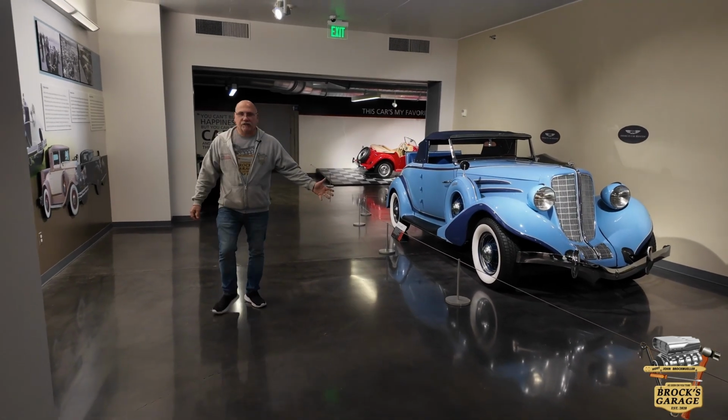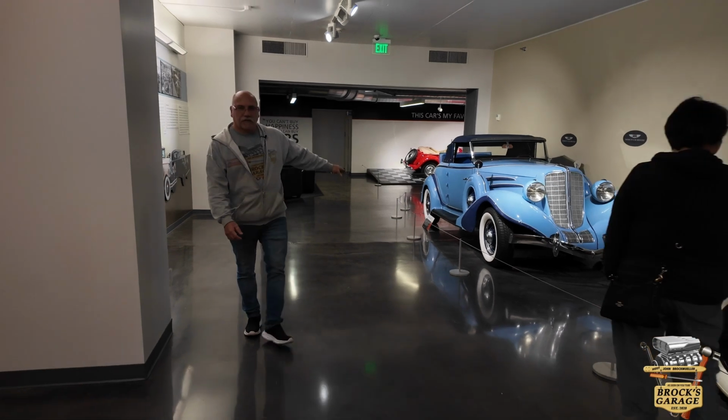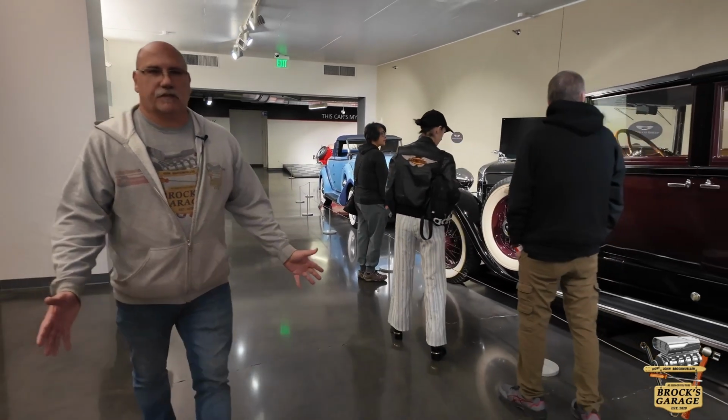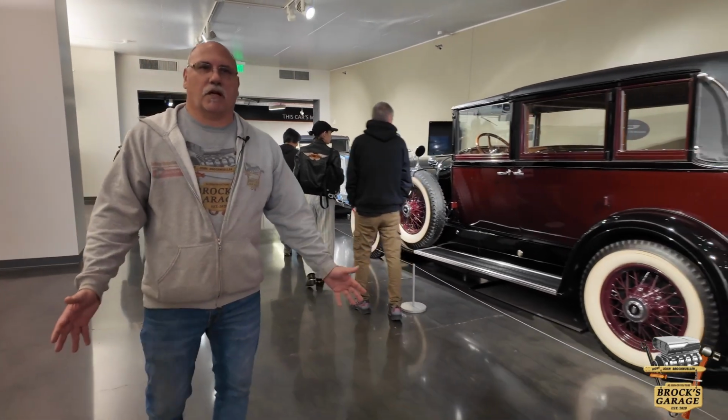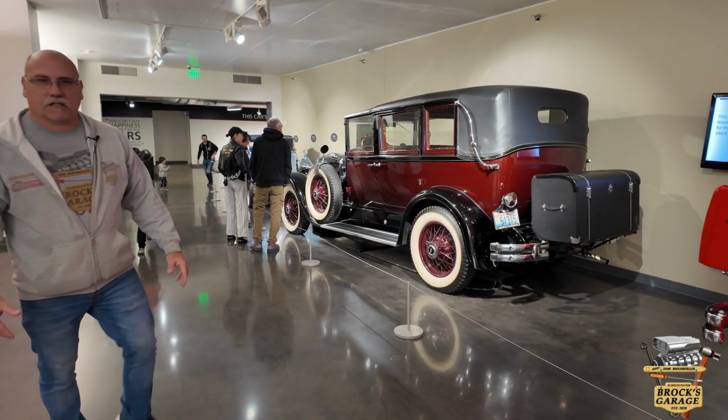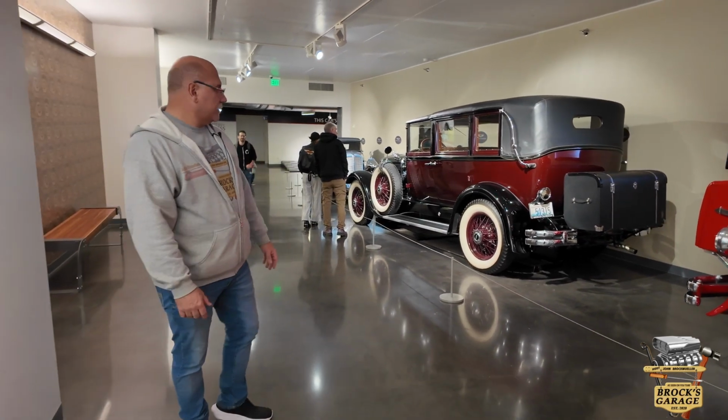34 Chevy with a rumble seat. That's a kick-ass car. Look at the grill on that one. That's badass. Now, you guys, when you come to this place, you got to wear your walking shoes because you're going to be walking a lot. So many things to see, so many different levels, but it's worth the walk. So make sure you bring some good walking shoes.